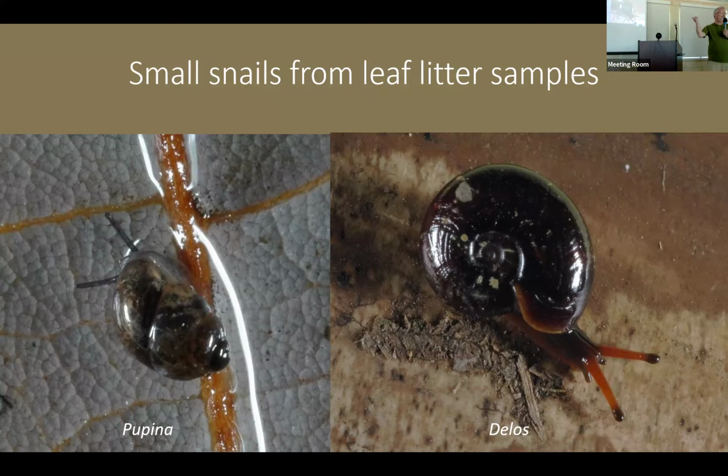Yes, but not the land snails so much. I will repeat the question. The question was, did natives eat the snails? For the land snails, not so much, but for freshwater snails, yes. And green snails, of course, too. But the river snails were often harvested and turned into soups.